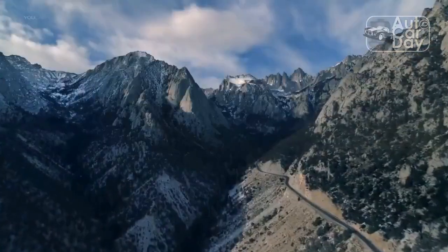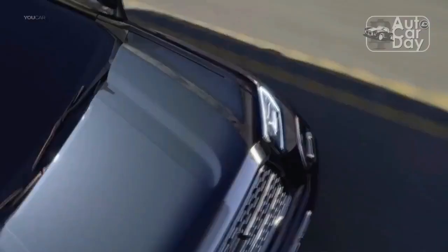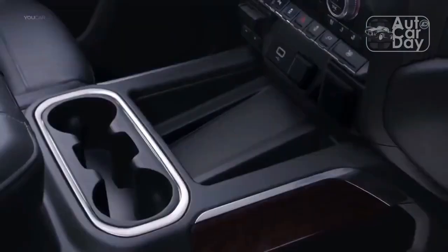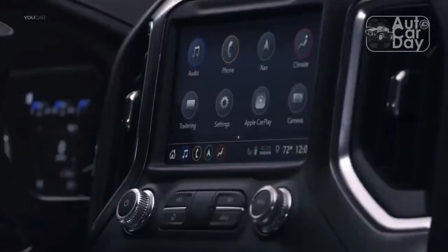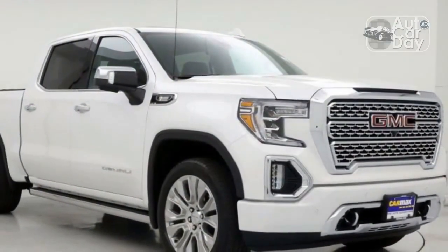This generation of the GMC Sierra debuted in 2018 with unique features like the MultiPro tailgate, class-exclusive towing cameras, and a bevy of active safety equipment. For 2021, those same elements carry over plus a few new ones, the most notable being the Carbon Pro package.